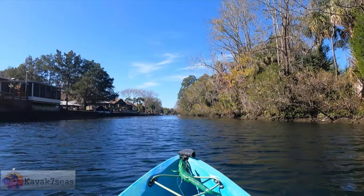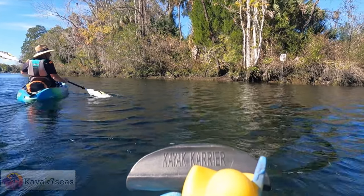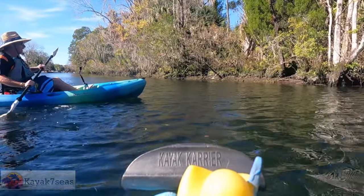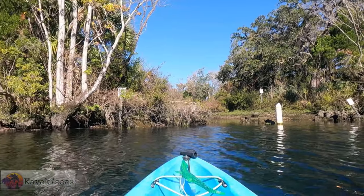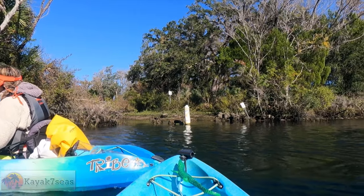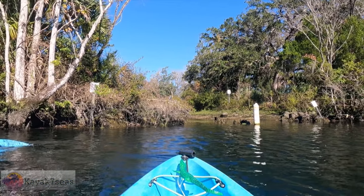Wind is against us. Hey, get there! Huh? Right there, on the right. It's back up. Oh, is it that small thing I just saw? Uh huh. It looks tiny. Where was it? Right here. Oh. It's like a baby gator.